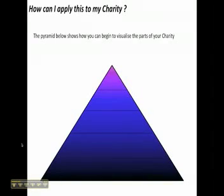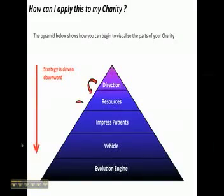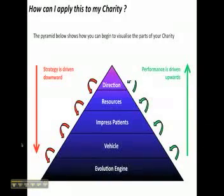So again, we're looking at the scorecard pyramid being formed in front of you, and we're going to use this to visualise how we can apply this to your charity. Again, strategy is driven downwards through direction, resources, impressing your patient, vehicle and evolution engine, and performance is driven back the other way.